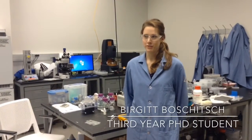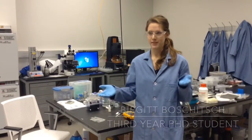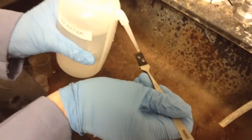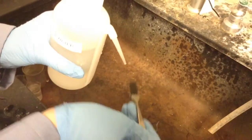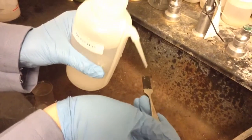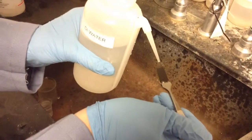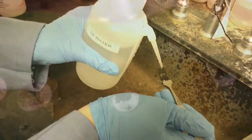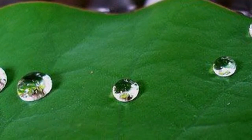I'm currently working on the slippery rough surfaces that I showed you. They're surfaces that are a hybrid between the lotus leaf inspired surfaces and pitcher plant inspired surfaces. So these are surfaces that are rough but have a conformal lubricant layer on it. And in particular, I'm focusing on how the roughness affects the contact angle of the droplet.